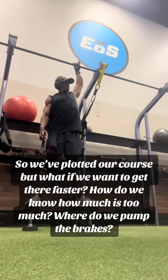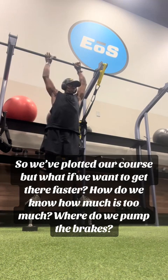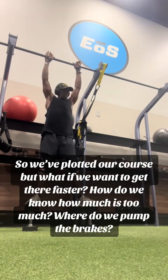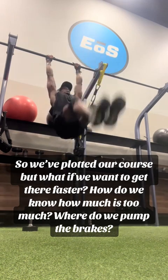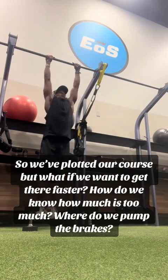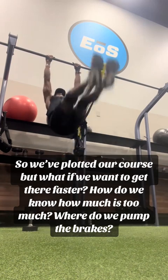Okay, moving on from there, what's a good place to kind of pump the brakes? If you use my method and for whatever reason, medical or otherwise, the weight's just not coming off fast enough, it is ill-advised, but you can increase the rate of weight loss by increasing the deficit, either with further restriction of food intake and or increasing your activity level.